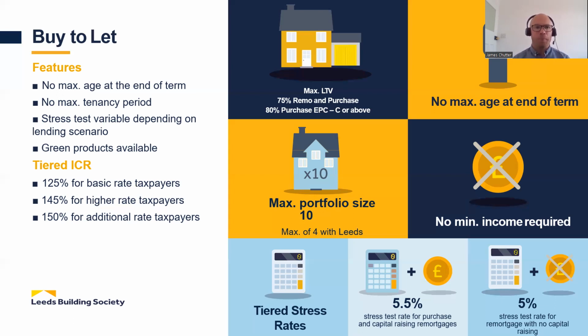buy-to-let products. The maximum number of buy-to-let properties that a customer can have with Leeds Building Society is 4, and the maximum portfolio size is 10. Now, we don't include in that 10 any properties that are owned outright, any residential properties, or any properties that are wrapped within a limited company wrapper.